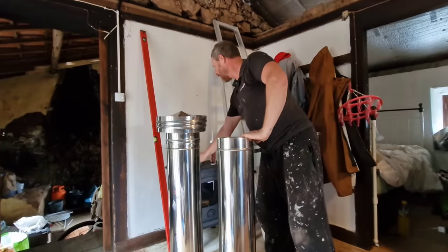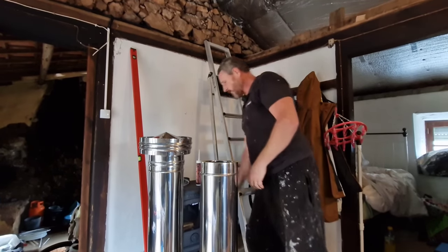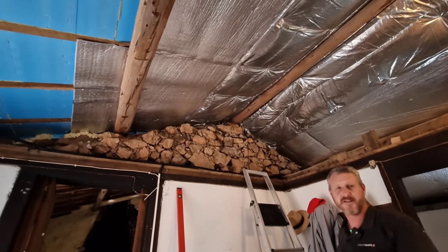Okay, amazing. And so hold the cowl on with this clip. Beautiful. Stop it blowing away in the wind. Which we get quite a lot of here. Now what we've got to do is, hopefully, make a hole directly above. Okay. That's the next job.